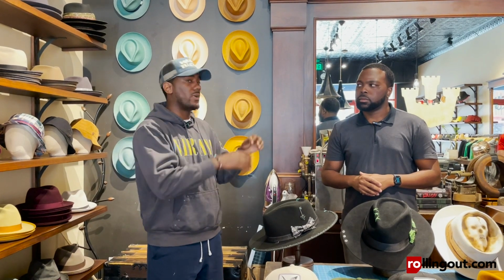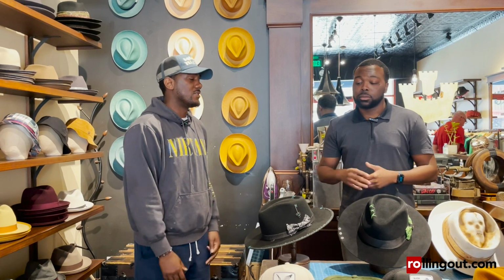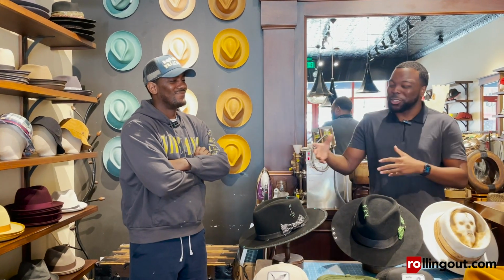Now we try to capture both sides, give people casual and dressy. But like I told you, there are no rules when it comes to hats. It's totally up to you. So you're more of a trucker guy today. So you like to switch it up as well.